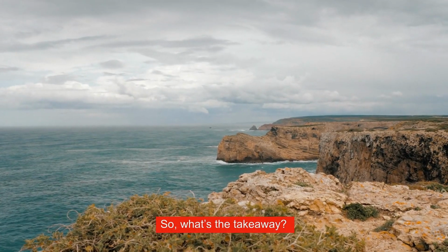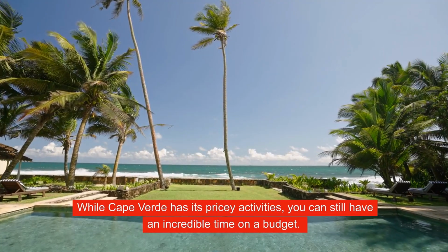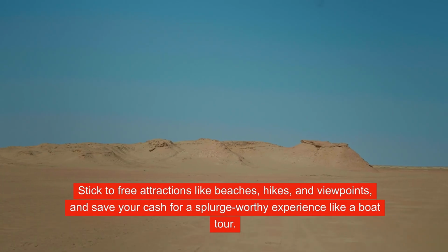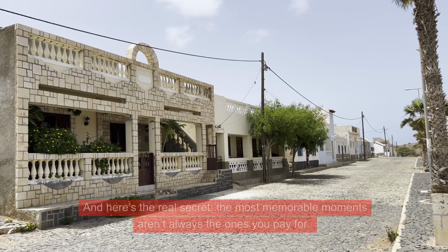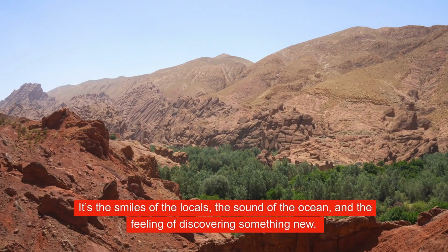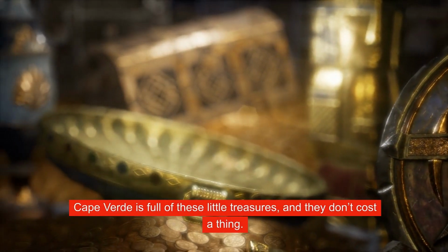So, what's the takeaway? While Cape Verde has its pricey activities, you can still have an incredible time on a budget. Stick to free attractions like beaches, hikes, and viewpoints, and save your cash for a splurge-worthy experience like a boat tour. And here's the real secret. The most memorable moments aren't always the ones you pay for. It's the smiles of the locals, the sound of the ocean, and the feeling of discovering something new. Cape Verde is full of these little treasures, and they don't cost a thing.